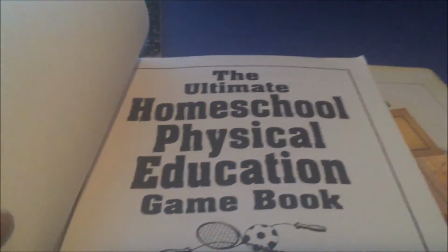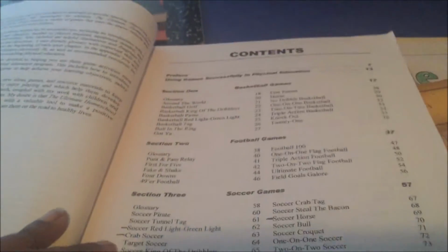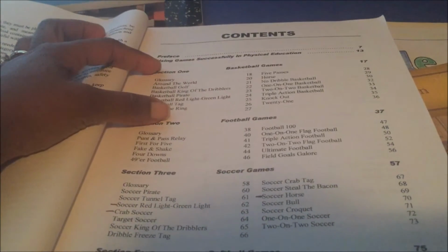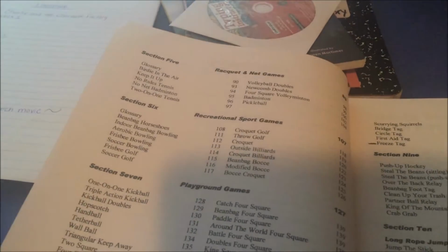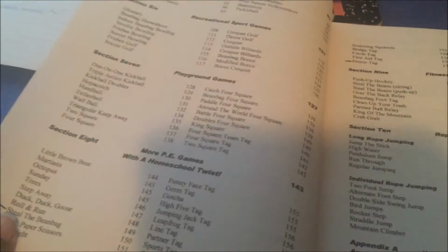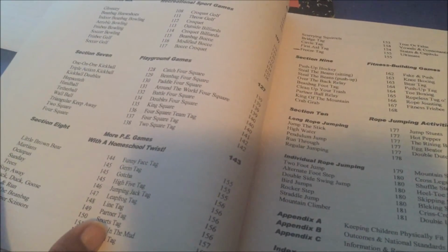When I do my lesson plans, I basically read through the book. I mostly start at the table of contents because they have it sectioned off: basketball games, football games, soccer games. We started with soccer because that's mostly what we play in the backyard, since we have a soccer goal back there. And then softball games, racket and net games, recreational sport games, playground games. Then they have more PE games with the homeschool twist. I really like these because the homeschool twist basically means you only have like 1 or 2 children.